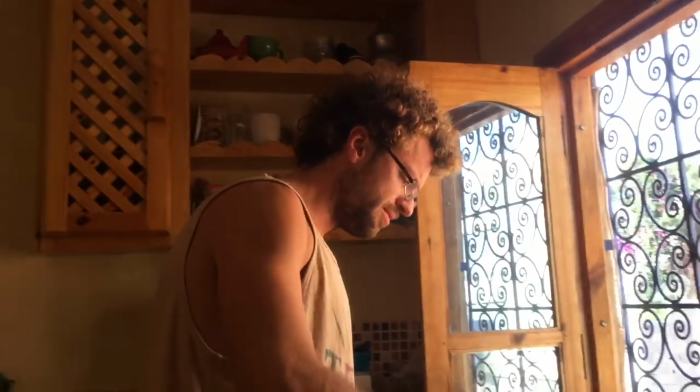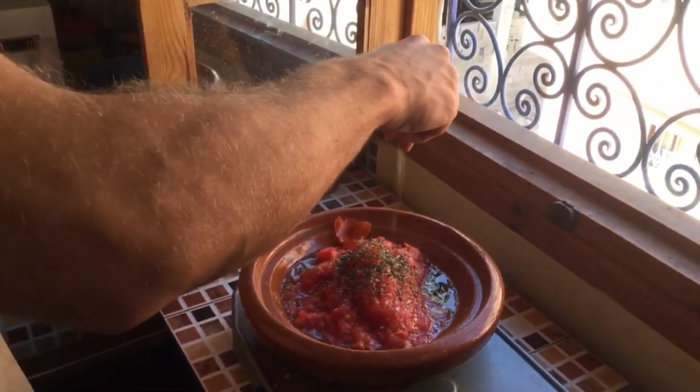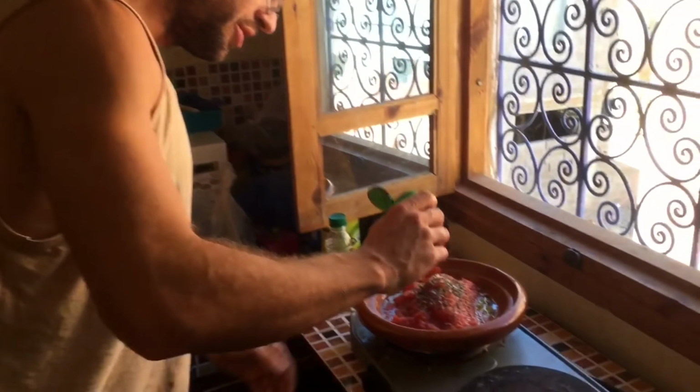Before we go back to our Moroccan tagines, I'm going to share a quick American-inspired tagine recipe by myself. And some olive oil. Put some garlic in there. Those go good together. And that looks like quite a bit of tomatoes, but we're going to let the sauce cook and thicken. Oregano, some pepper, some salt. A little basil for good effect.